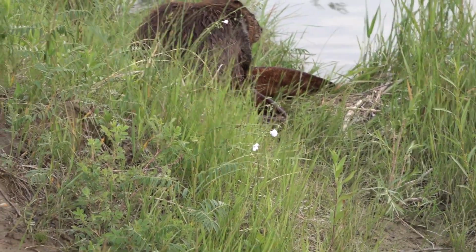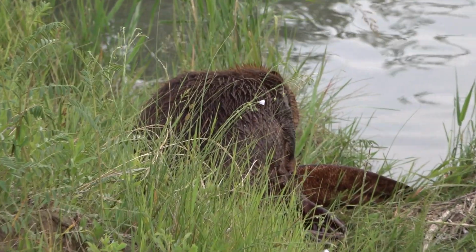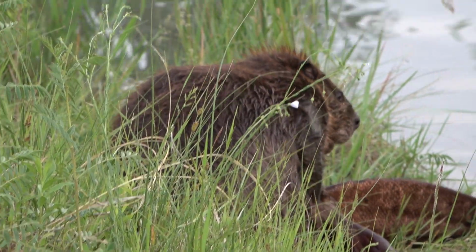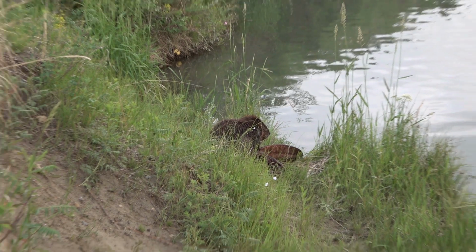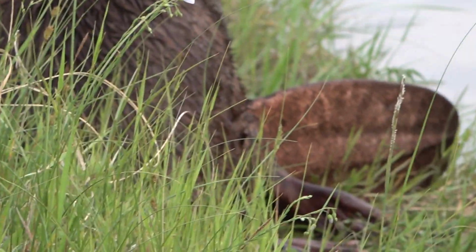That's a big beaver. What's he doing? Scratching. What you scratching there, buddy? Leave me alone. It's my home. Look at him. Doesn't care at all. Oh, scratching his nuts. Look at that tail. Some good Canadian beaver tail right there.